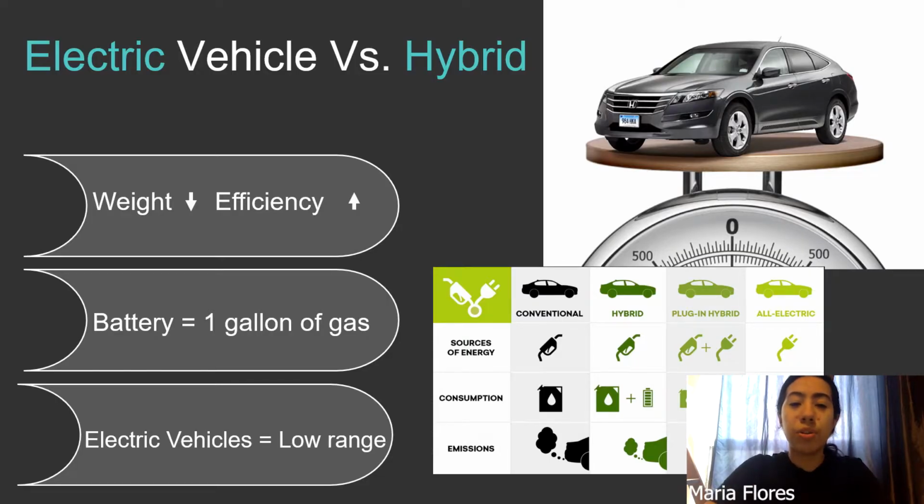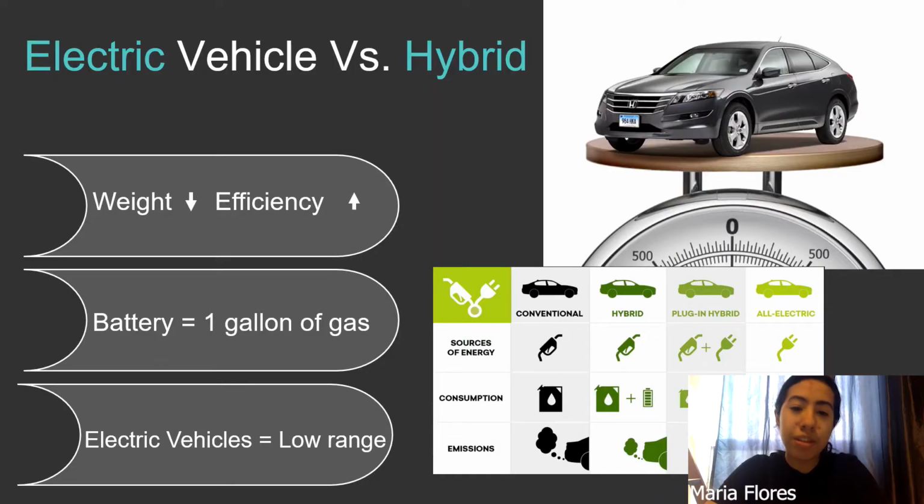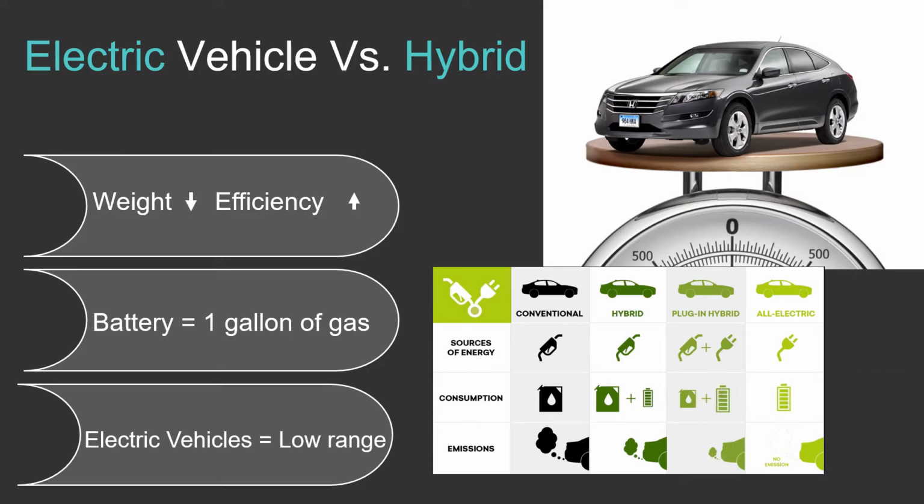According to an article, to improve efficiency by a factor of 3, the car's weight must also be reduced by at least 1,000 pounds. This brings us to another incredible benefit of hybrid vehicles, which is that they are designed to allow for more smaller and lighter components, reducing the overall weight significantly.